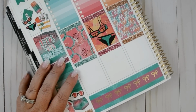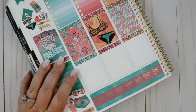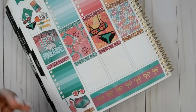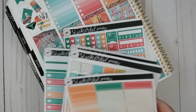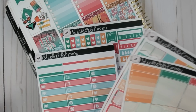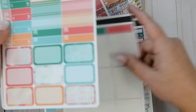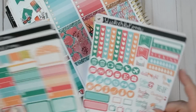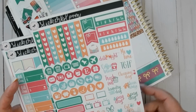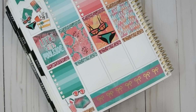Let's go ahead and get into our day by day. All right, so let's look at what we have for boxes. So we've got these labels here. We have these up here. We've got all of these, which I love. And then we have more of them, because I like those quarter boxes. And then we even have these over here. So we have a ton to work with in this kit.